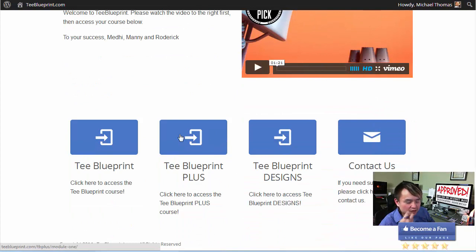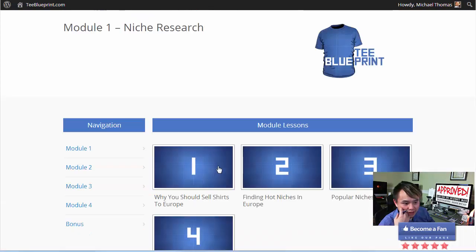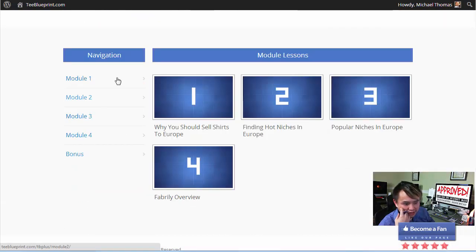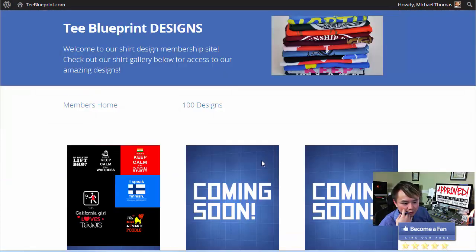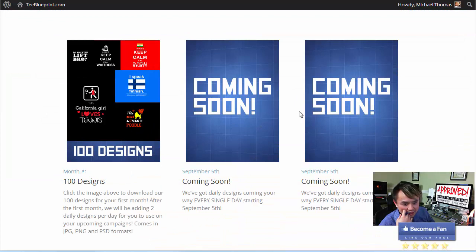Now, I didn't have the time to study the more advanced version, the Team Blueprint, but the layout and format are about the same, with more advanced stuff in there, so you get the idea. And remember, he has this other OTO, which is the designing. That means he has all the images already made for you. He's going to have more coming soon, and he's going to teach you exactly how to instantly use these logo designs and target them to what audience, because he can teach you that as well.